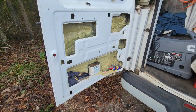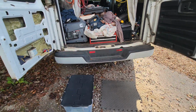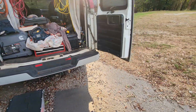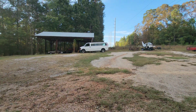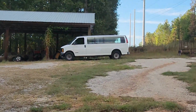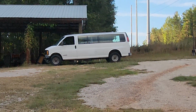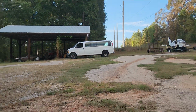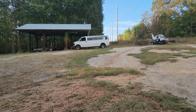Got some insulation in this door. Like I say, these hitches are a big benefit. I bought this '98 van as a supplement, or maybe a substitute, or possibly even a replacement for this one. That is a 3500 passenger van, and I had to do a good bit of work on it. It was a church bus that sat for a while, but it is a jam-up van.